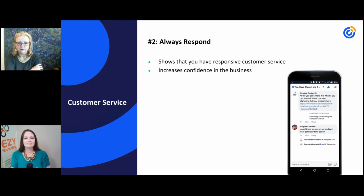That kind of personal attention will increase confidence in your organization. Subconsciously, we believe that if a business or nonprofit takes the time to address our questions through social media, that they will be equally responsive in the future with our product and service needs. On the flip side, customers who reach out for help and don't get it are more likely to move on to your competitor.